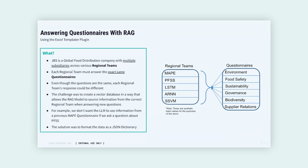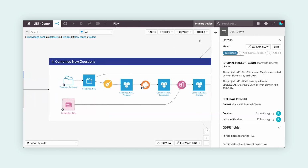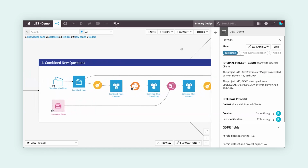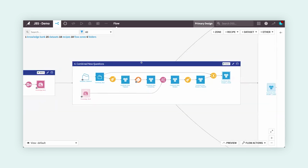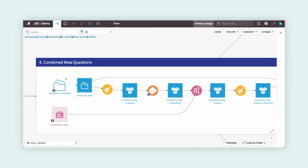So instead, we're currently in development on phase 2 of the project, which allows the JBS team to automatically have the LLM populate the Excel template with those answers without the JBS team needing to copy and paste anything on their own. So that's what's going on in the remaining of these flow sections, in our flow zones.